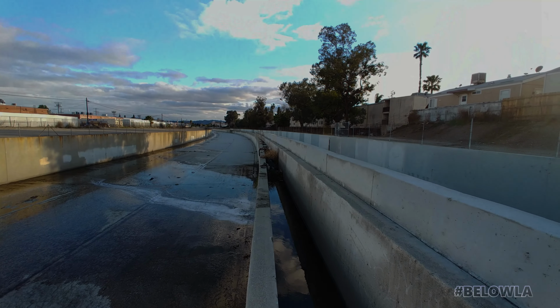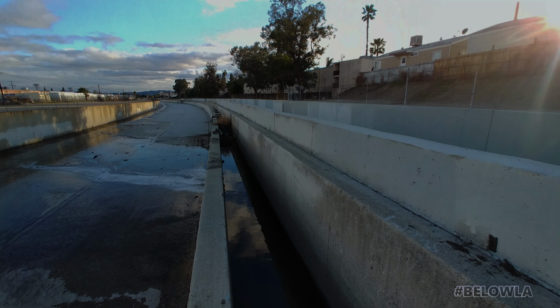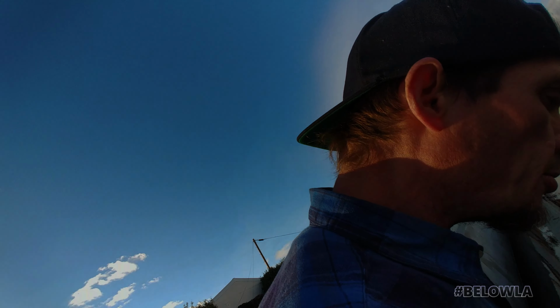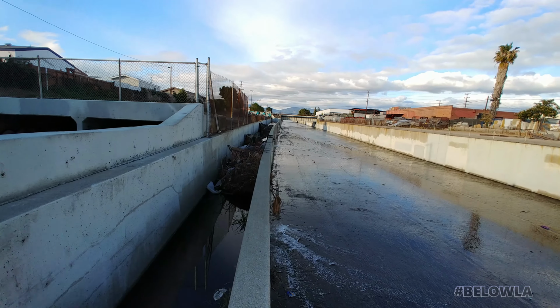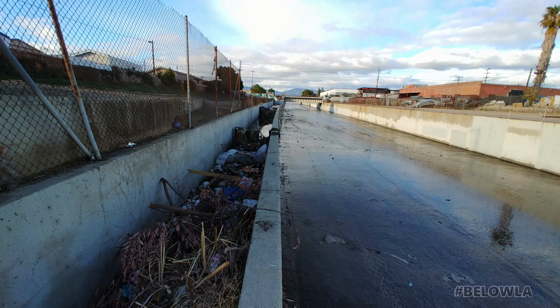Stop and take a look here. Look at this. Yeah, this is a far drop. I don't know, at least 12 feet. 13 feet, who knows? I know the LA River is easy. Yeah, 15 feet maybe.